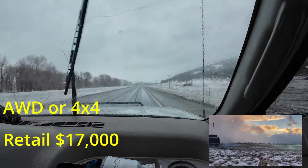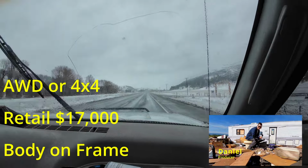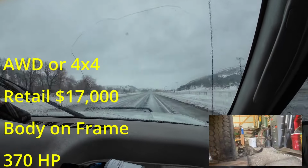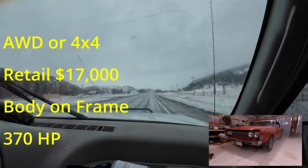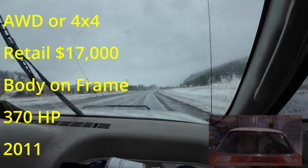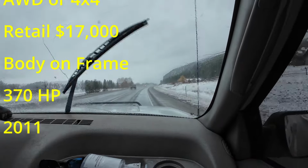Has a body on frame, and it has an estimated 380 horsepower. 370 to 380 horsepower, somewhere around there. I'm trying to think if there's anything else we've figured out so far.